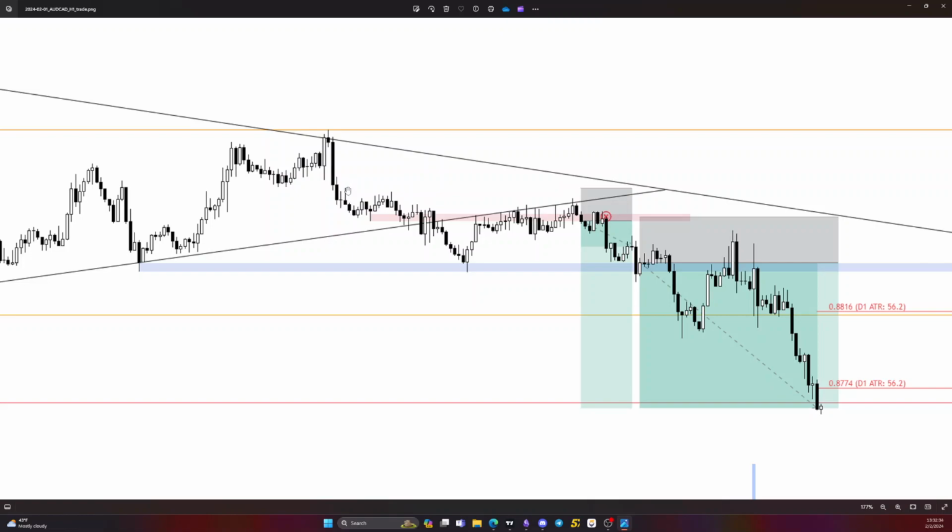this shooting star, which my stop didn't get reached, but my stop should be above this candle here because it broke this low. My stop should be above there. So I set a too tight of a stop here. Fortunately worked out, but my stop should be up here.